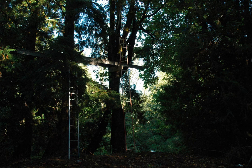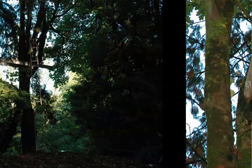But anyway, the zip line, you can't see it. It starts about there and comes across here. And it's a fairly long zip line. Talk about it more when we get to the shots of the end of it.